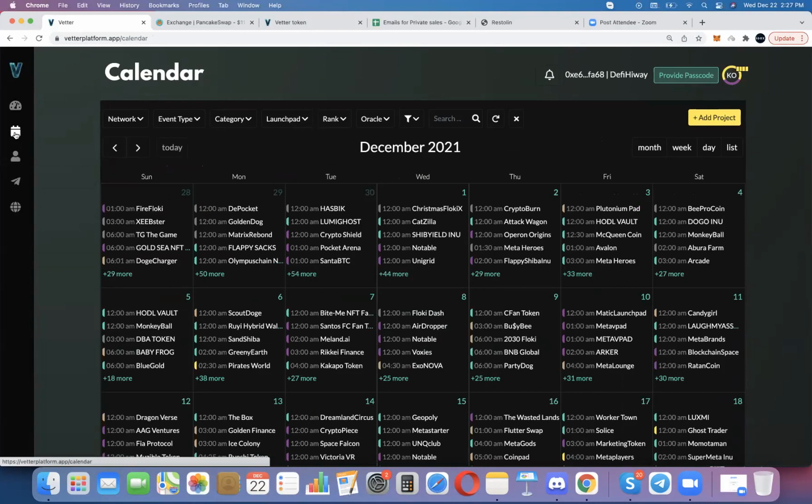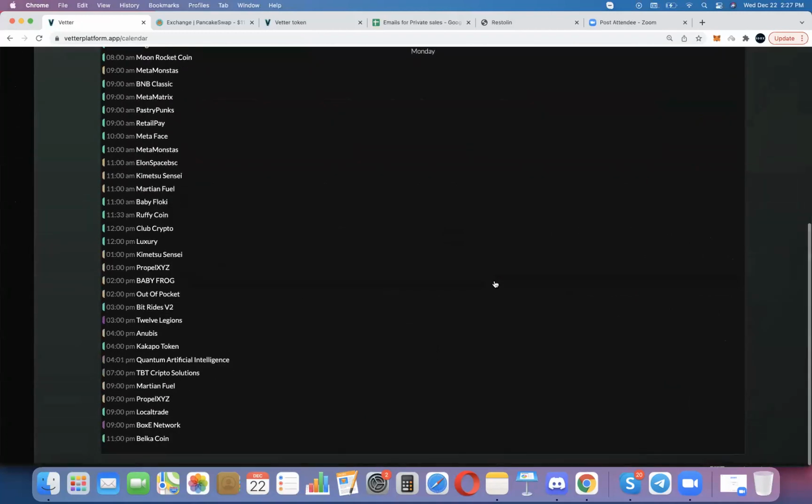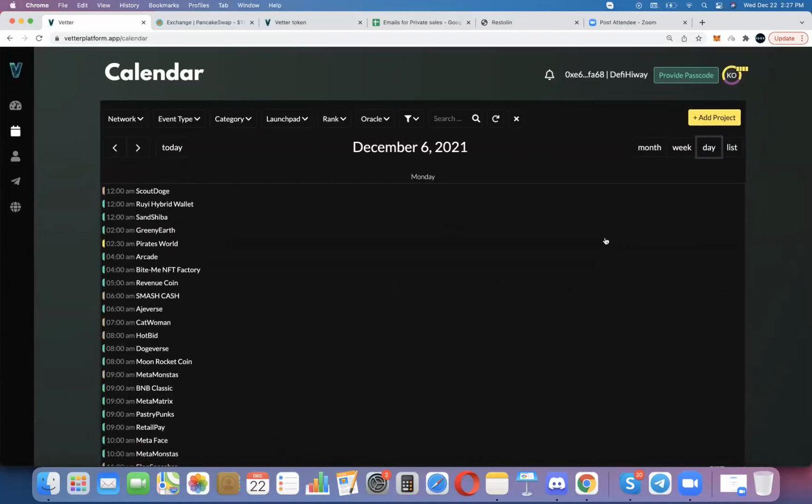So in this month view, you'll notice that it says, for example, on December 1st, there's 44 more projects. So you don't see them all, you just see the first 5 on that day. If you go into the week view or the day view of the calendar, it will actually list out up to 500 on that day. So you have the ability to see the entire list in those views.